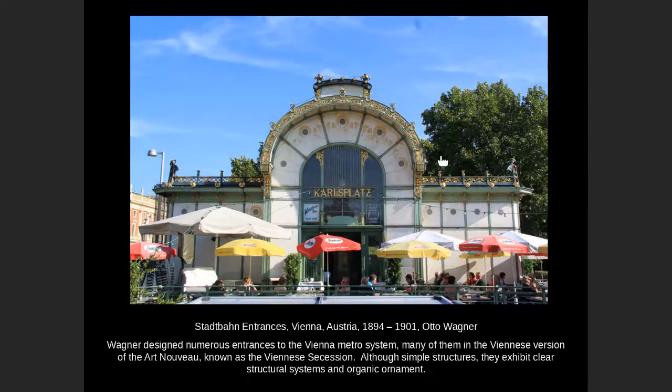But still, that same kind of vine-like organic ornamentation, stenciling on the exterior stucco, the columns here, these steel columns here at the entrance that then turn into vines at the top and so forth. So again, nothing classical, neoclassical, Beaux-Arts, very much a new kind of architecture, a new kind of ornament.